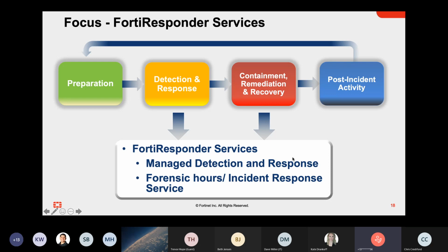If your customer wants to just buy EDR and manage it themselves, they can still buy a big block of forensics hours. So some people say, well, you know what, I want to manage it on my own, but I still would like to have an expert available, right? So you could buy a big block of hours, or, unfortunately, we have some customers that reach out and say, hey, we just got hit with ransomware. I need an IR service, right? I need somebody that can help me remediate ransomware very, very quickly. The same FortiResponder team is also available for IR.